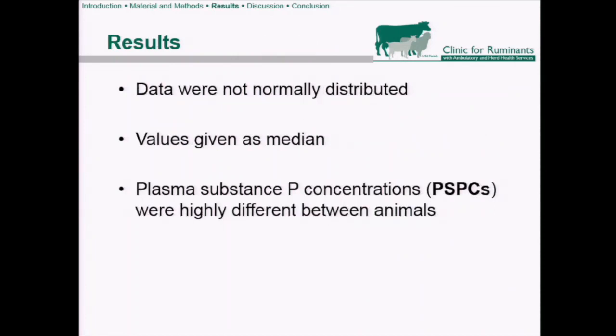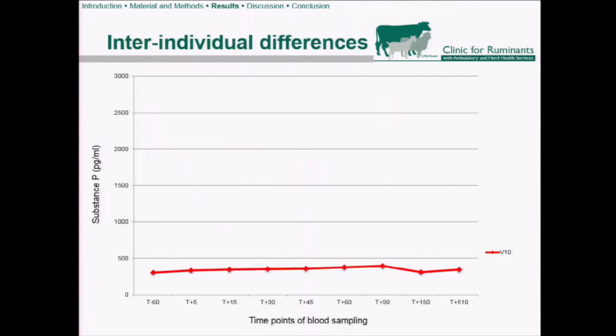For the results, unfortunately, the data were not normally distributed, so the values are given as median. One thing that we saw when we had a look at the data was that in some animals there were really high inter-individual differences. I will show you this in 3 animals of the control group. Animal number 10, for example, started with around 300 picograms per ml of substance P, increasing slightly during the course of the surgery. The last sample we took was around 350 picograms per ml.